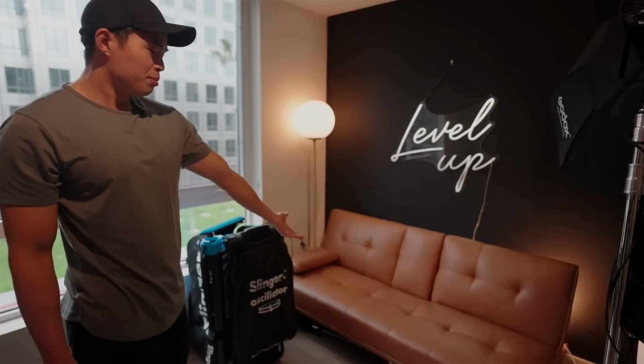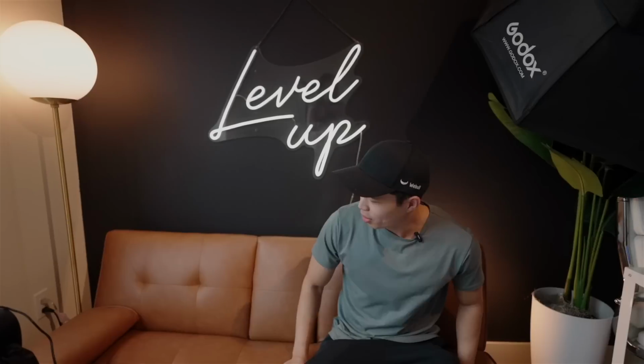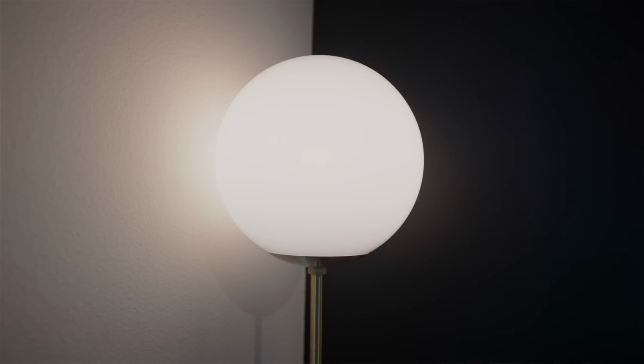Here is our cheapo couch. This couch was literally 150 bucks, so it's probably the worst couch I've ever sat on, but I think it looks good against this black wall that we painted, the contrast of black and this brownish color. Overall, this is a terrible couch and I don't recommend you get something like this, unless it's just for the background.